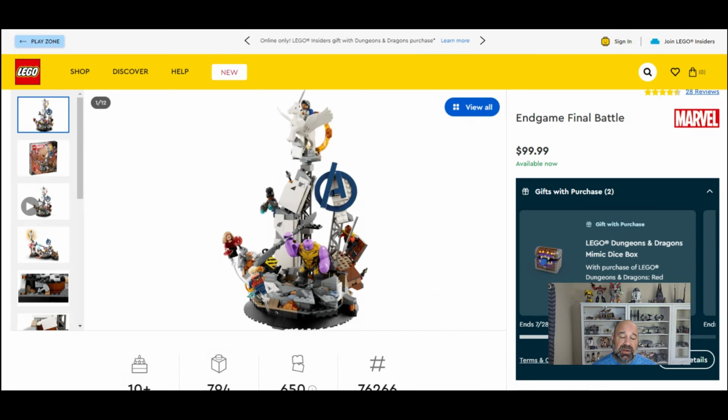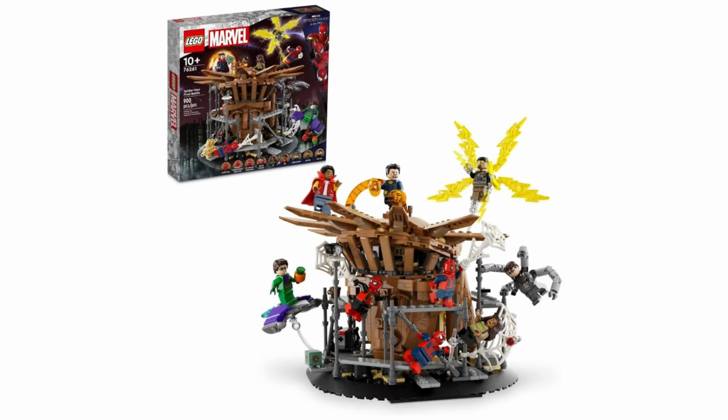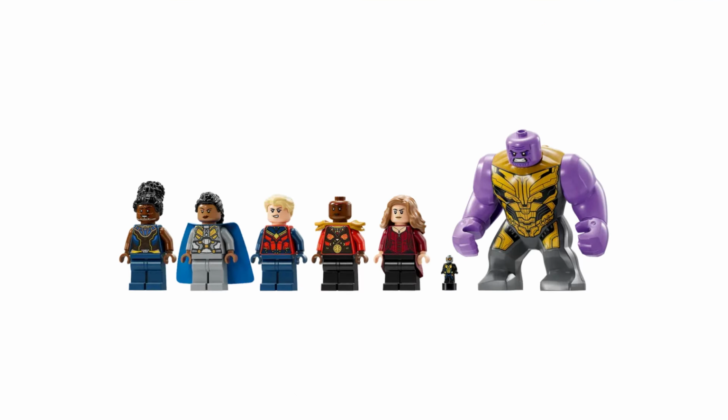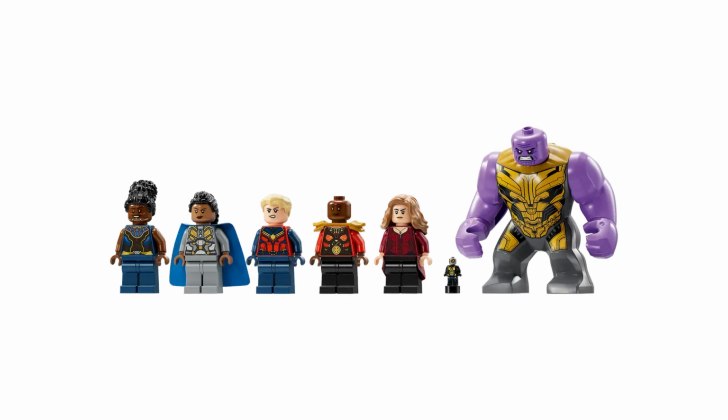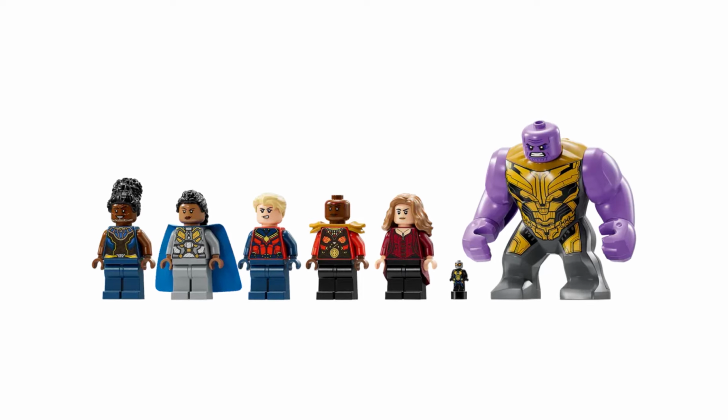Number 5 on the list is the Endgame Final Battle. Not a fan of this set at all, and quite frankly, really disappointed with this build, as it seems akin to some of the Spider-Man builds that we've seen from No Way Home, Far From Home. I just personally don't like it. You do get a couple cool minifigures, so if there is any saving grace, it might be the minifigures that you get. You're going to get Thanos, Okoye, Shuri, Valkyrie, Carol Danvers, and Wanda.